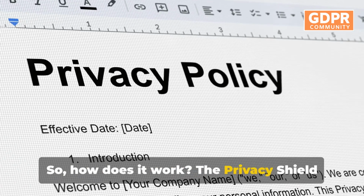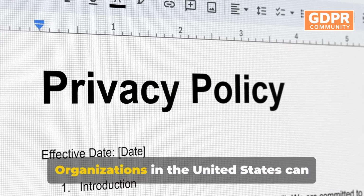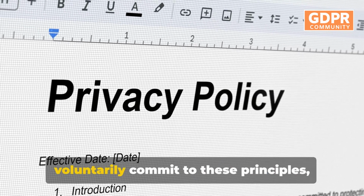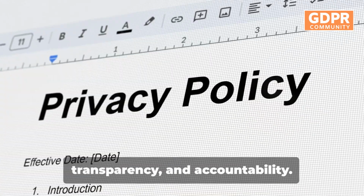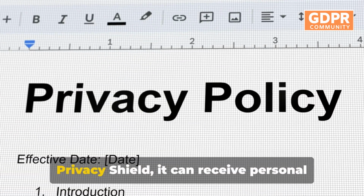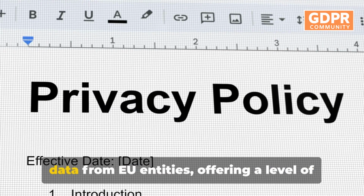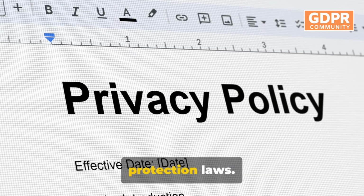So how does it work? The Privacy Shield is based on a set of key principles and protections. Organizations in the United States can voluntarily commit to these principles, which include aspects like data security, transparency, and accountability. Once a company is certified under the Privacy Shield, it can receive personal data from EU entities, offering a level of protection that satisfies EU data protection laws.